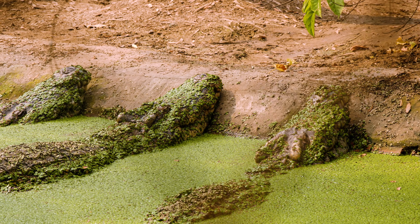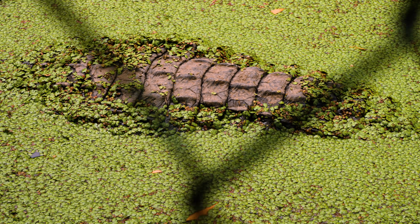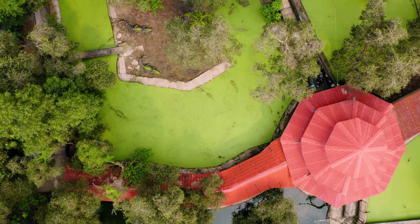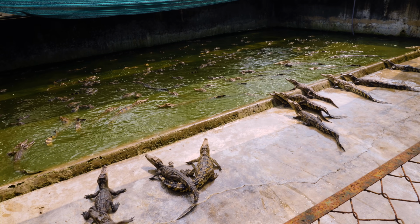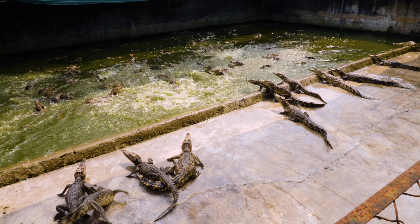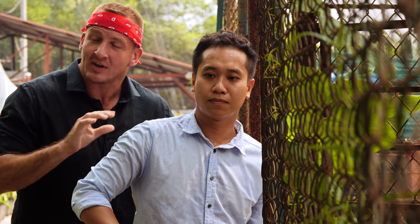Finally, it's time to eat one of the biggest tails you'll find anywhere. For that, we've come here, a crocodile farm that has over 5,000 of these meat-eating reptiles. Right now we're at the crocodile farm. We're about to enter the crocodile cage, and he's gonna help protect me.